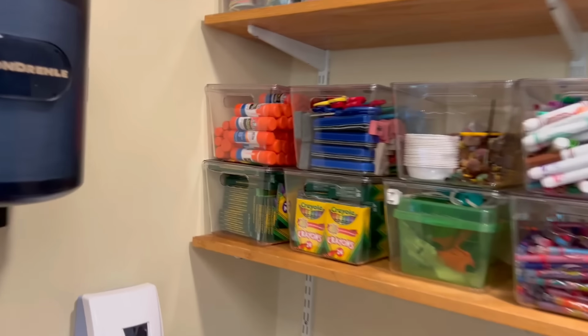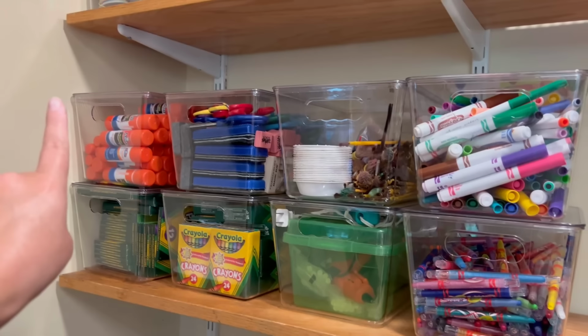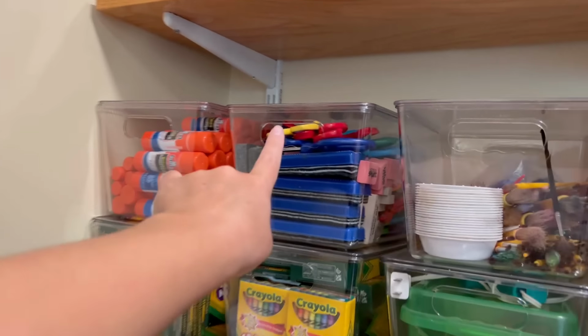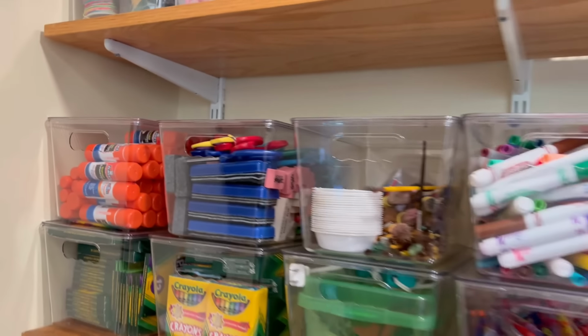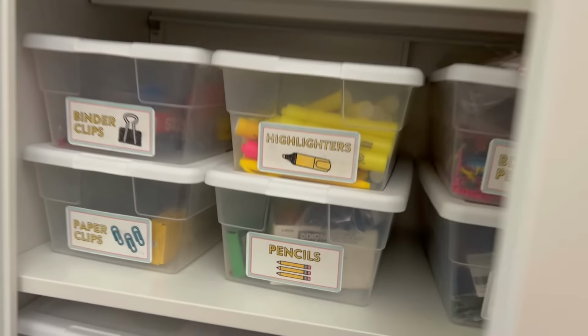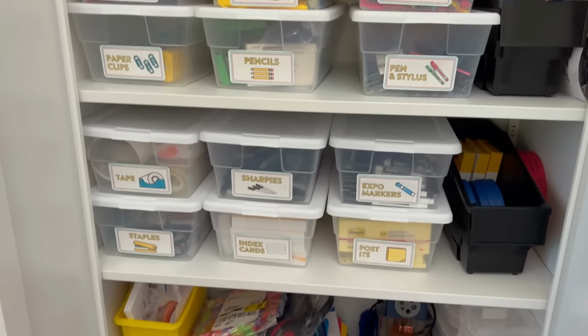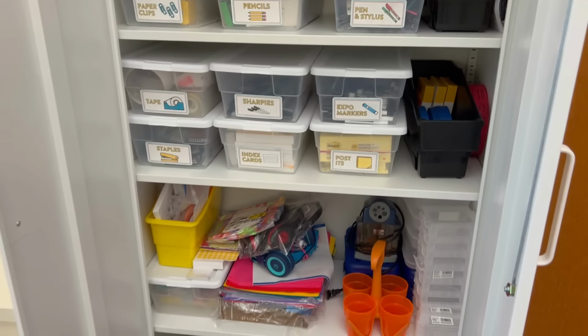In terms of what other supplies we will put in, every student will have a glue stick. This is where I have all my backups and everything too. So students will get a glue stick, they'll get a pair of scissors, an eraser. What else will they need? Oh, they'll get a highlighter and an Expo marker. Those are in here. So they'll get a highlighter, they'll get a skinny Expo marker. And I think that's all they'll pretty much need.